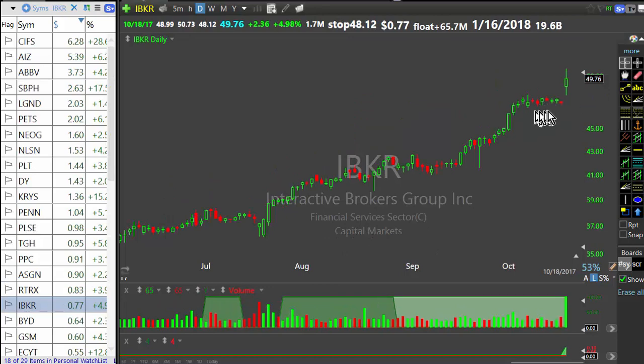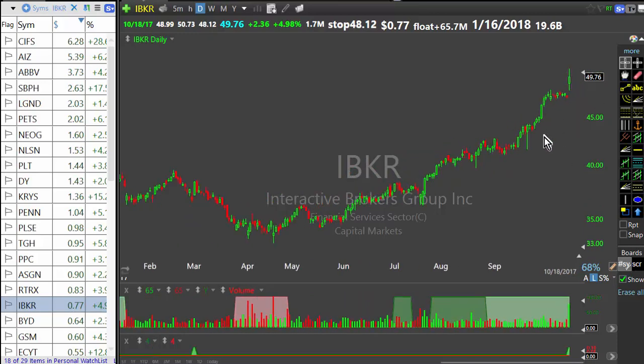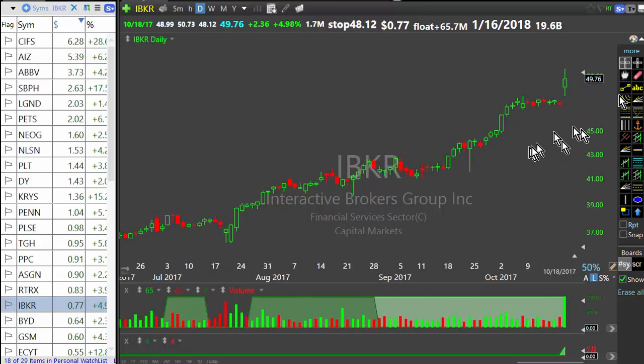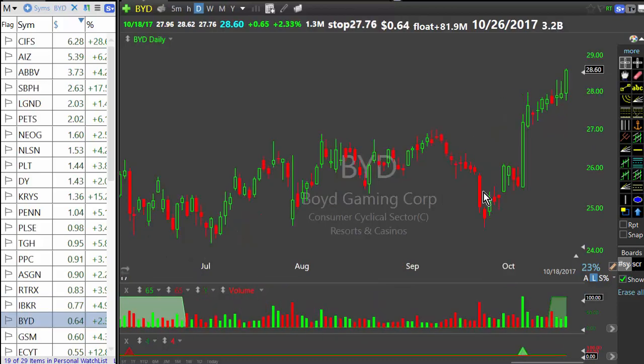Interactive Brokers, very nice anticipation setup, but it was earnings, so that was the problem. And the stock faded a bit, so that's the problem. On these kinds of earnings breakouts, it's better to wait for a pullback and consolidation or sideways move, and then you can get in with much lower risk many times.